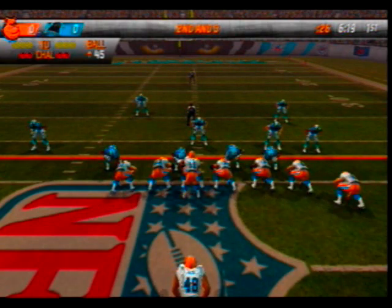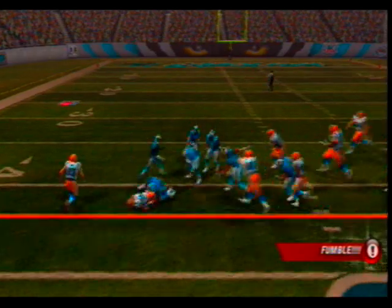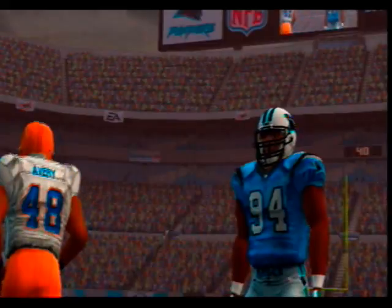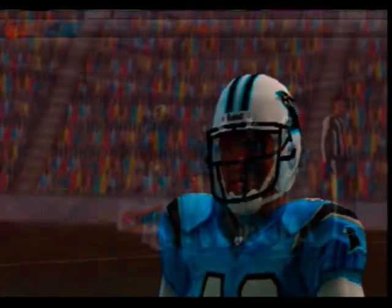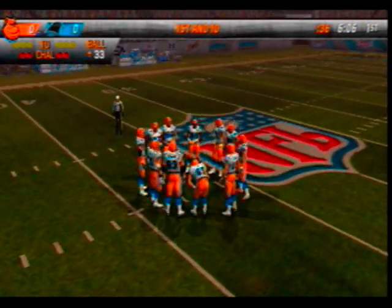Carolina using three linebackers. Hand it off. He lost it. The lineman picks up the ball. So a little reckless on the first carry of the game, but they'll hold on to it. I tell you, he'll be thinking about that one and cover up better the next time, because he knows that they're going to be going for the strip.